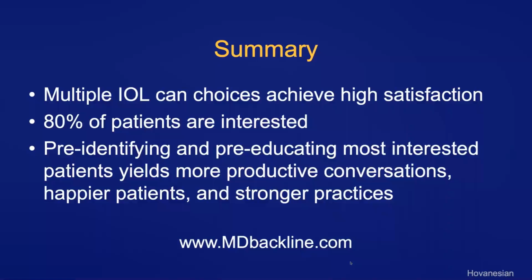So, a lot of different IOL choices we have, but it's not always easy knowing what is going to work for a patient and who is interested. We know that the majority of patients are interested if they have information presented to them the right way, so that if we can pre-identify and pre-educate patients who are most interested in premium lens options, it's going to yield more productive conversations in the office, as well as patients who end up happier, and our practices are made stronger by their enthusiastic referrals of their colleagues. So patient profiling, we think, is an important part of our future.